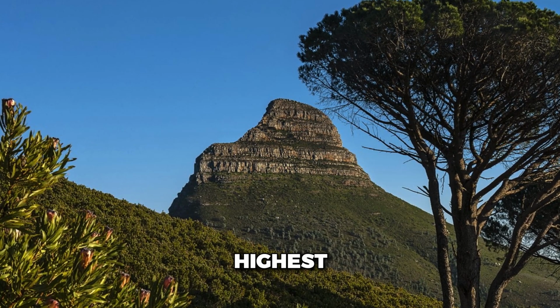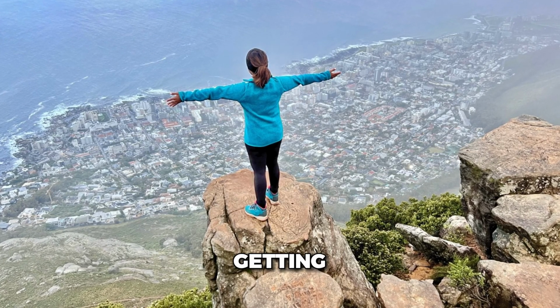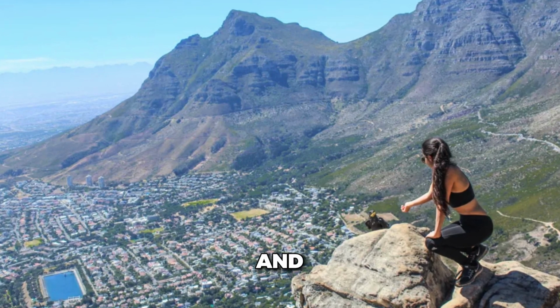The trail to the highest part of the trail is clearly marked, so you can stop worrying about not knowing where to go and getting lost. The path is somewhat rocky near the top, but the rest of the trail is relatively easy to go through, even for kids and elders.